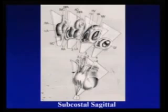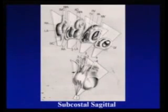Then you start the examination from the subcostal plane, in the sagittal plane and the coronal plane. In the sagittal plane, the transducer is kept in a vertical position, and you sweep from right to left. Your transducer rotates from right to left. So this is your heart, your transducer is here in the subcostal area, and this is the most right structure. Then you sweep 1, 2, 3, and you get the different planes of the heart.